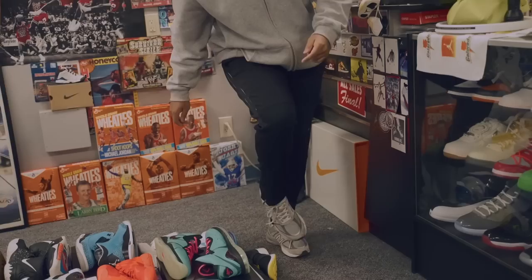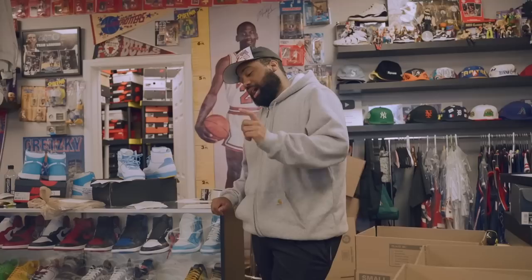The Fly Eagles Fly, still the favorite to win the Super Bowl, in my opinion. Had it all year. I didn't put no bets on it in the beginning of the season, but I just really want the Eagles to win. I really want Jalen Hurts to win, because his story is crazy, and for him to get a Super Bowl will be like icing on the cake.